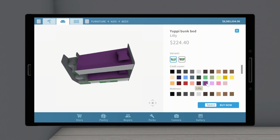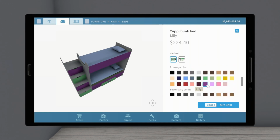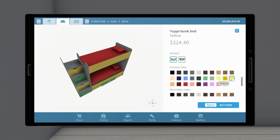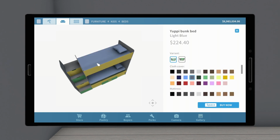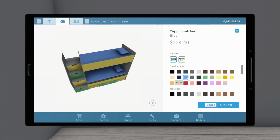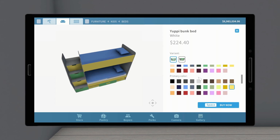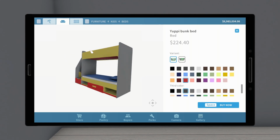So, okay, again, you can't change them very much. Maybe. What would we do? Red and yellow? Blue and yellow? Primary colors? Blue, yellow. How about that? That's quite cool.